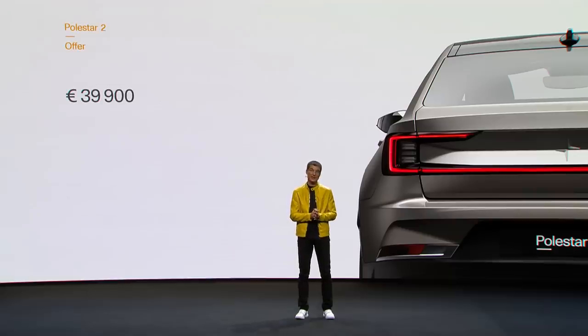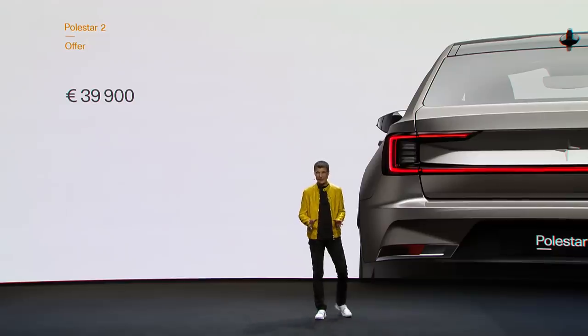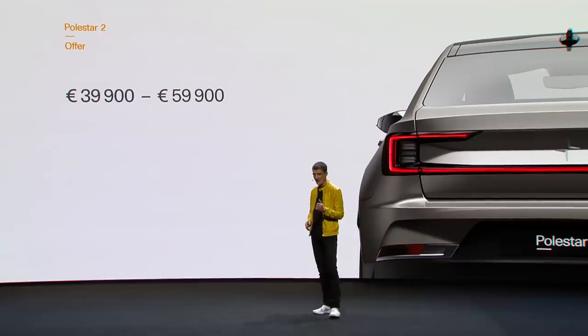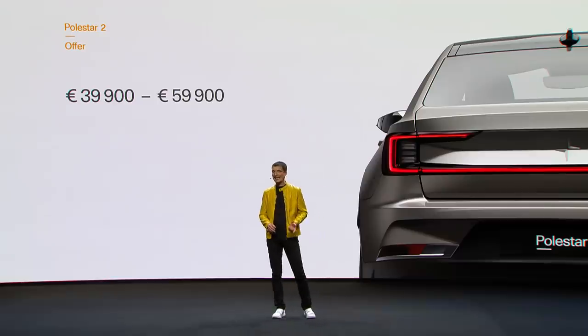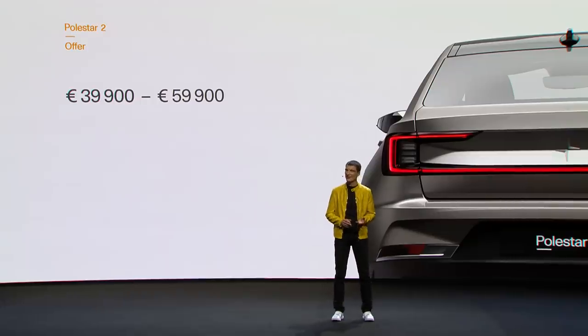At launch, Polestar 2 will start from €39,900. And at launch, we'll be offering our all-wheel drive 300 kilowatt car for €59,900, which will include the beautiful Plus package that contains the panoramic glass roof, pixel LED headlights, the WeaveTech vegan seats, and an awesome Harman Kardon premium sound.